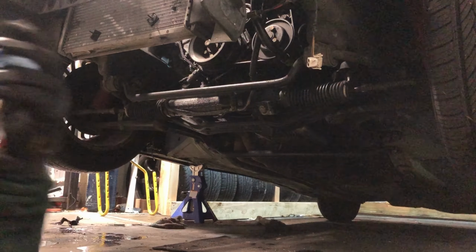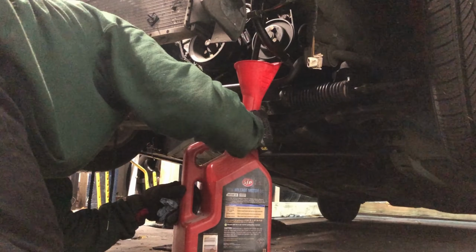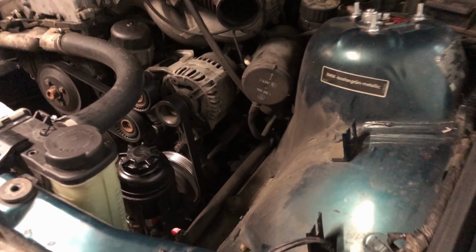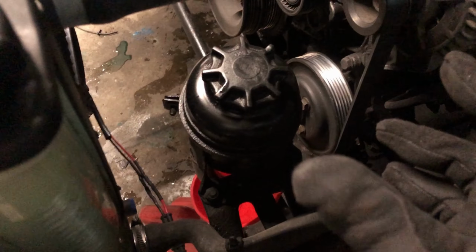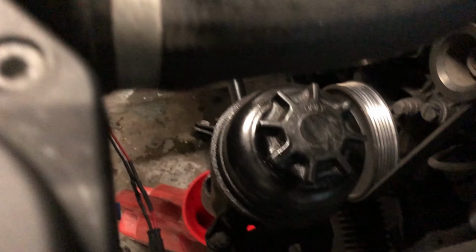Oh, this is gonna be fun. Oh, wait, you know what? I think I have an even better way of doing this. All right, so I took out the air box, and what I'm gonna do is disconnect the reservoir, and then just tip it over and try and get it down in that funnel down there.